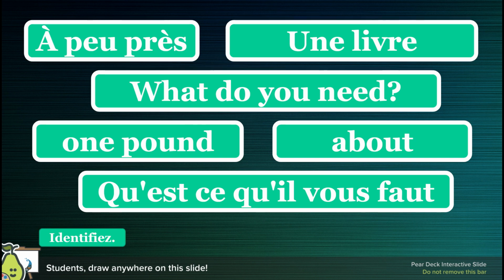Okay, so we should have matched à peu près with about. Une livre goes with a pound or 1 pound. And qu'est-ce qu'il vous faut is our what do you need. So à peu près, about, 1 pound, une livre. What do you need? Qu'est-ce qu'il vous faut?